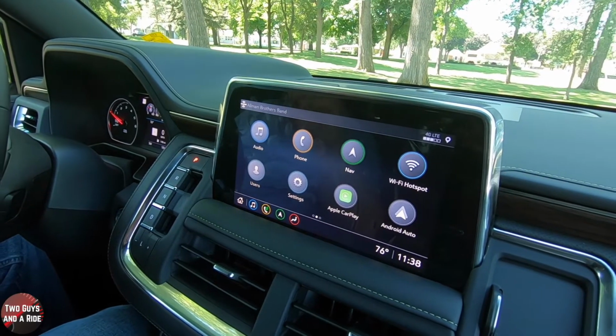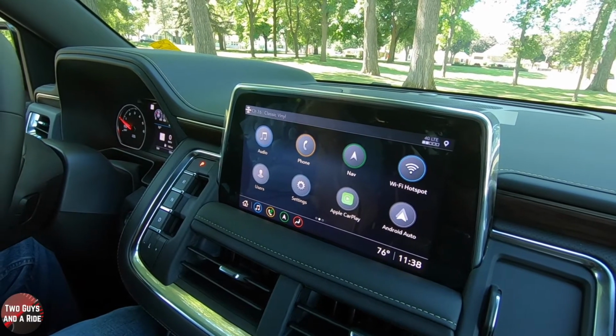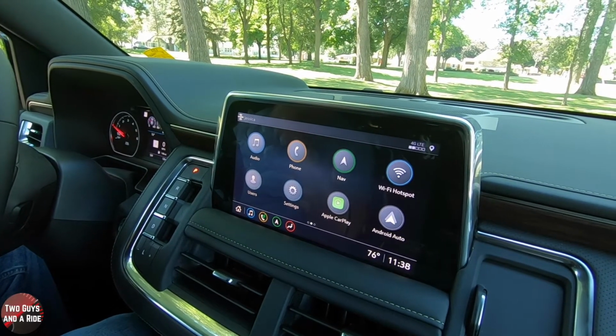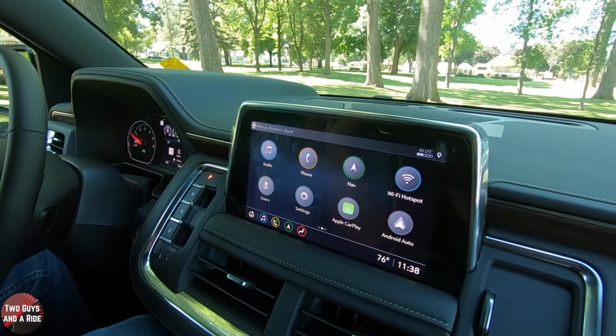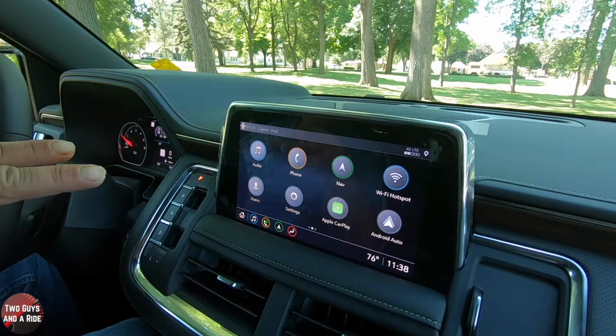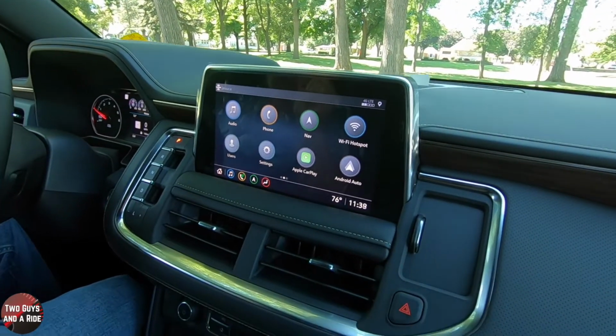And supposedly, I've not used it yet, but supposedly it's easier to find the channels that you want. And a lot more content. All right, let's see. In addition to that, it's also got Bluetooth and navigation. Okay, so let's take a look at the screen itself.